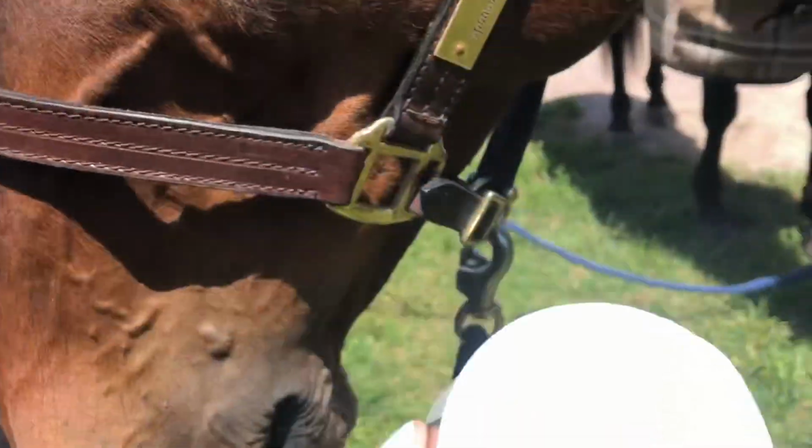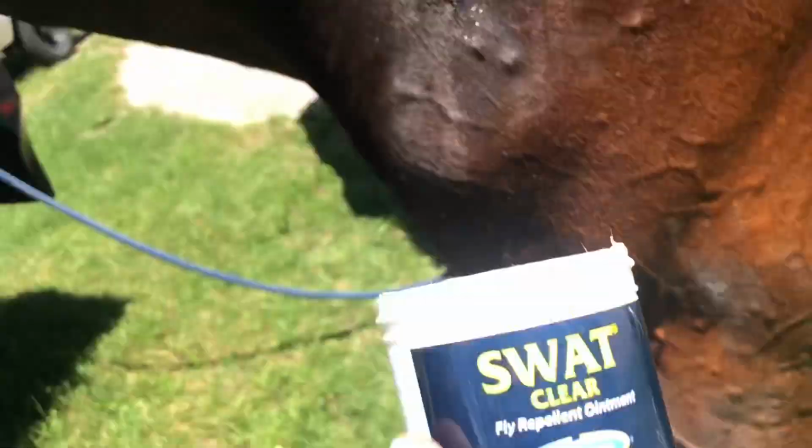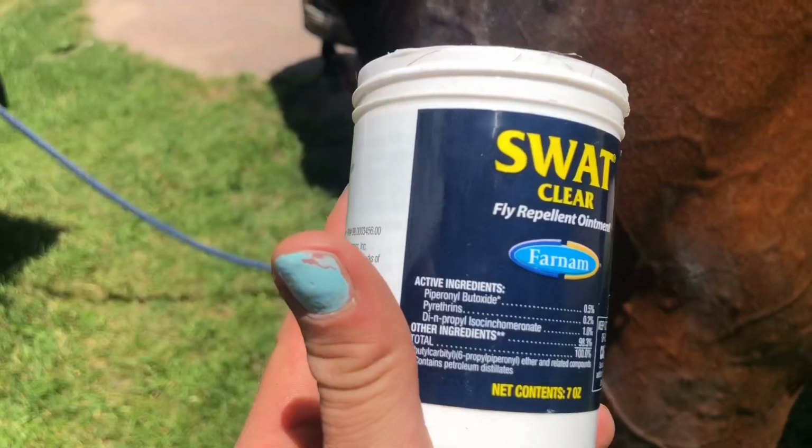I wiped him with some white goopy Swat. It's good as a fly repellent ointment all over these bug bites. It's good for cuts, abrasions, everything like that. So it's really just good for all around scratches and antibiotic wise. So I went ahead and covered all of this with that, and then that was about it.